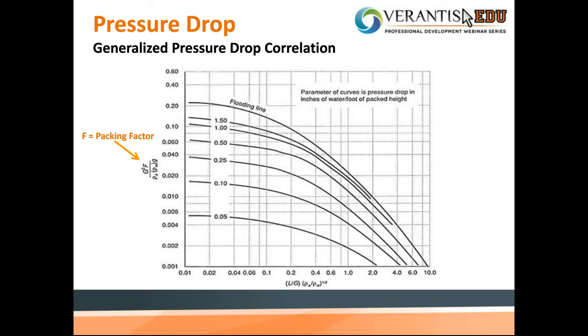So when you look at a more rigorous packed tower design, the inlet gas density is very critical to determining pressure drop, just like it would be in any type of device where you have a flow restriction. Density makes a difference. Lower density is less restrictive, and higher density is going to cause more restriction.